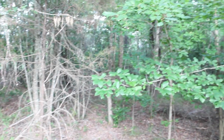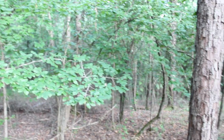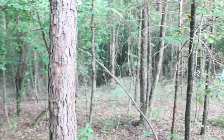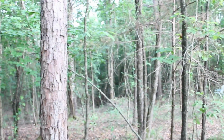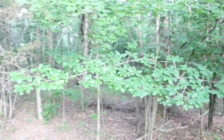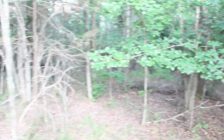2 years ago, this is what the property looked like. It was thick and nasty and briars and vines, and you get back in the woods there, it gets dark. And we cleared it, and now we have a beautiful home and a beautiful little homestead started.